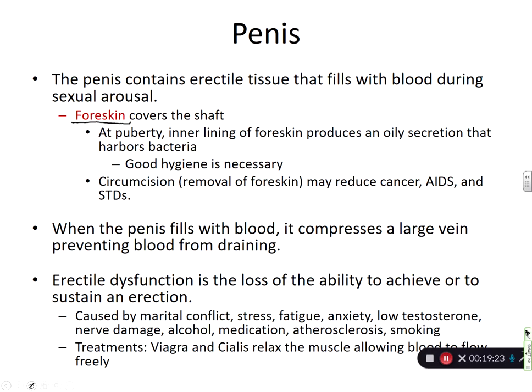And the reason that foreskin gets removed, why this has become such a common practice, is because it helps to lower the risk of things like STDs, especially AIDS. Foreskin has a really oily secretion, and it can harbor bacteria. And so if there's a boy that is not circumcised, it is really important that the parents show that child how to clean himself, good hygiene, making sure that it stays clean, because otherwise infections and bacteria can really harbor in that area. So good hygiene is really important if the foreskin's present.